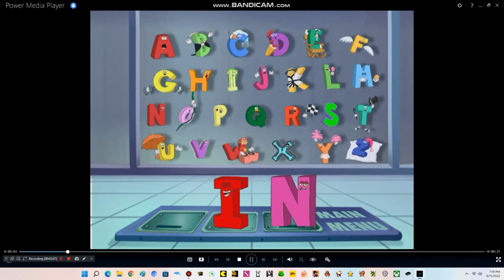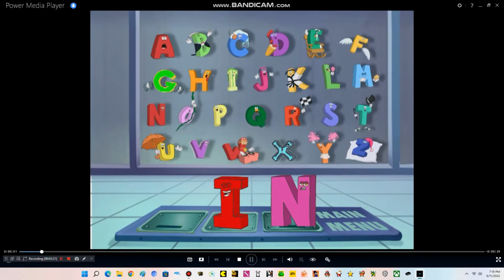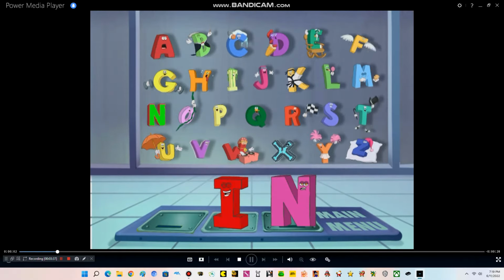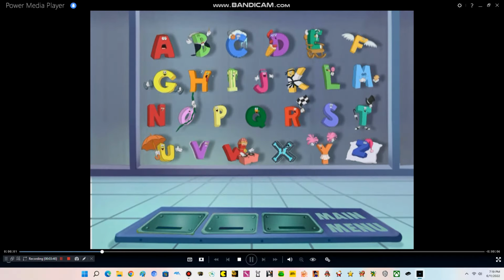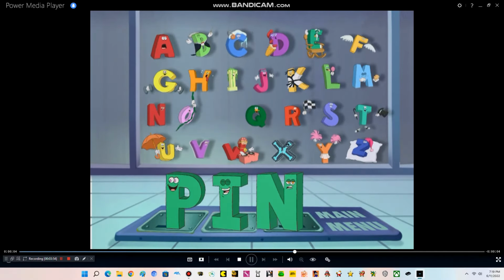Can you find the letter to make the word pin? Actually, this letter says f. Try finding the letter that says p. P-in. Pin. In, pin. Good work.